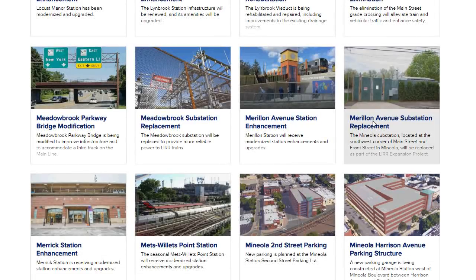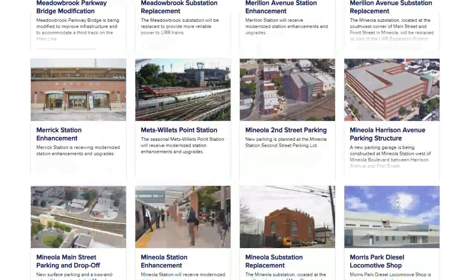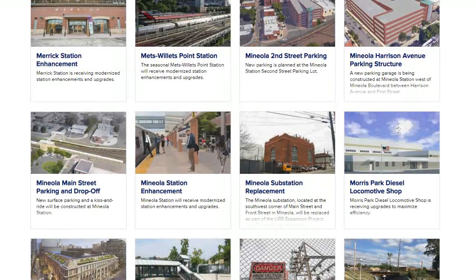All right, so the Maryland Avenue substation will be replaced. Yes, our substations have to be replaced because of the third track, and I'm glad they're getting upgraded. But what about the power lines that feed them? They're not going to get upgraded. We're going to be stuck with the same wooden power lines and the same problems.